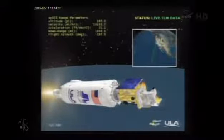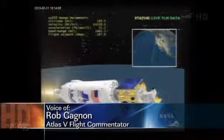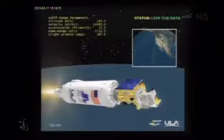Now 12 minutes into the mission, everything looking good. 185 miles in altitude, 1,680 miles downrange, traveling at 14,200 miles per hour. Engines operating normally. Everything looking good.